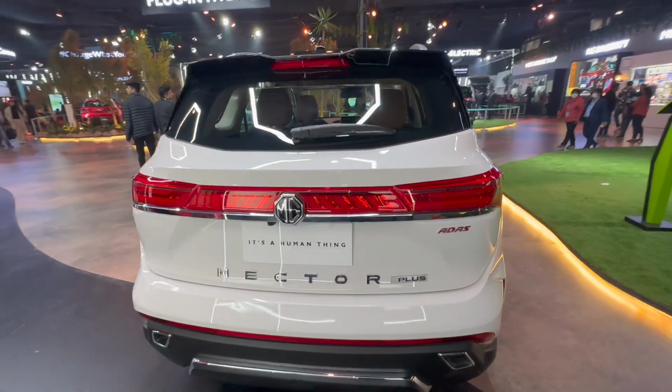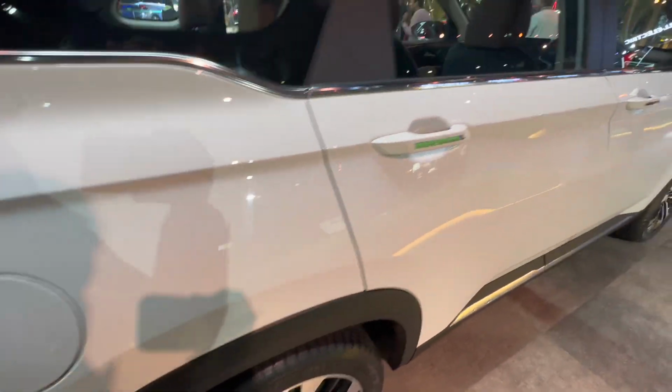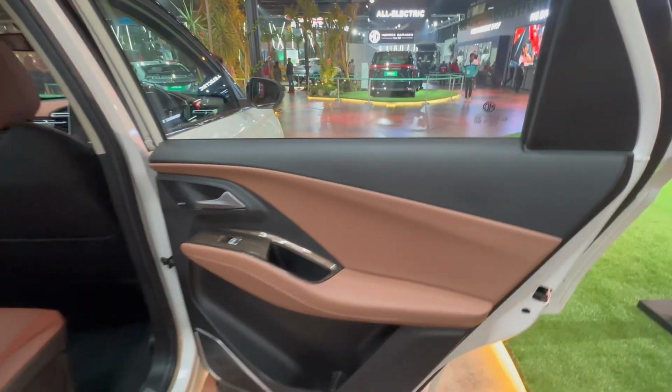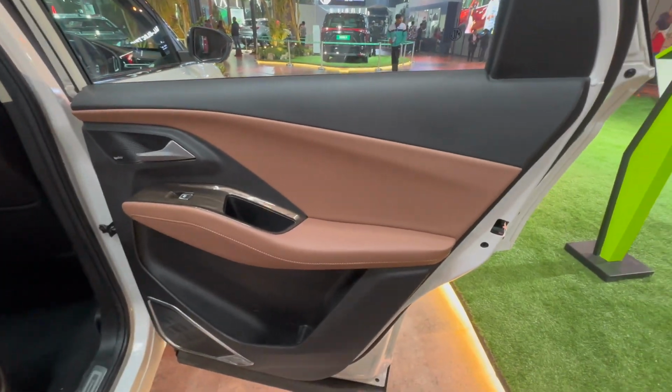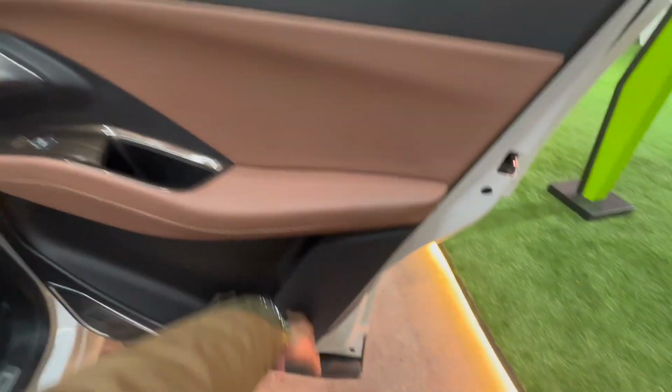Now let's get into the rear seat of the car, which is the second row essentially because this being the Hector Plus gets 3 rows. It's available in both 6-seater and 7-seater options, but this being the 6-seater option gets 2, 2, 2. For the door pads, you get chocolate brown and black finish, which is part plastic, part leather, although it feels very premium, even the plastic bit.